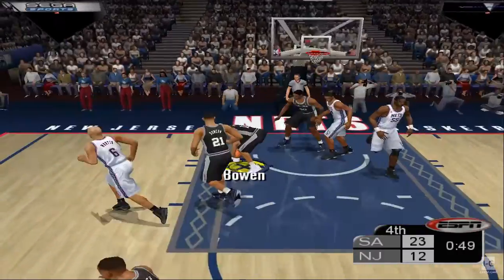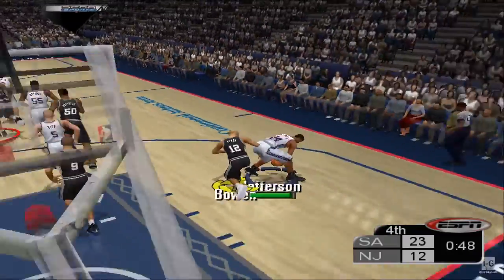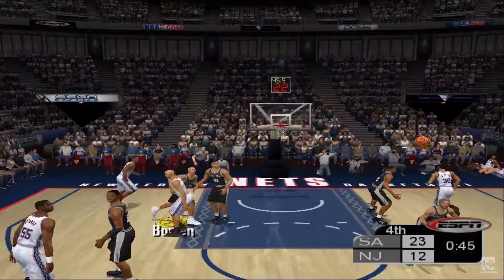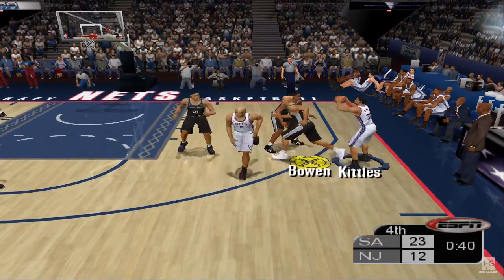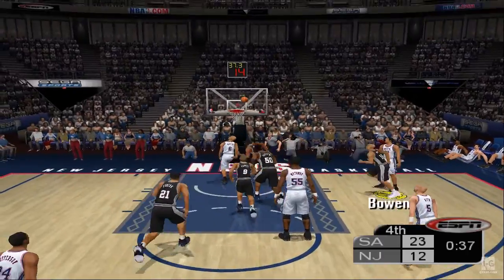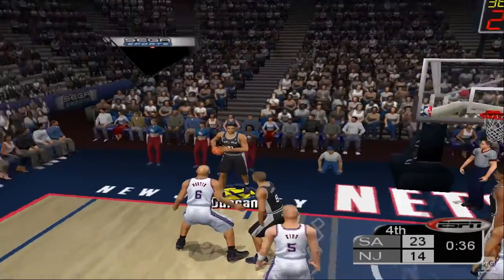Trying to convert on the alley-oop, but no good by Jefferson. Bowen grabs the defensive board. Stolen. You just saw a really smart play on defense, Bobby. You watch for that crossover dribble, and then you get in there for the steal. That is textbook basketball. Caught by Martin. Elevates. Down it goes. Nice finger roll.